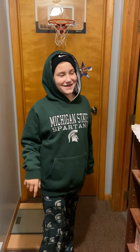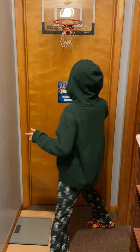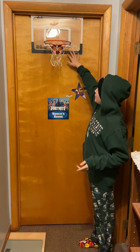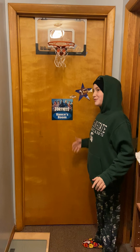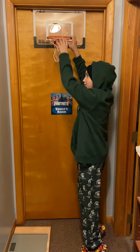Alright, this is Vance, and this is my room tour after Christmas. So yeah, first we have the basketball hoop, a pro mini hoop. My ball's in my room, the basketball, but really good basketball hoop.